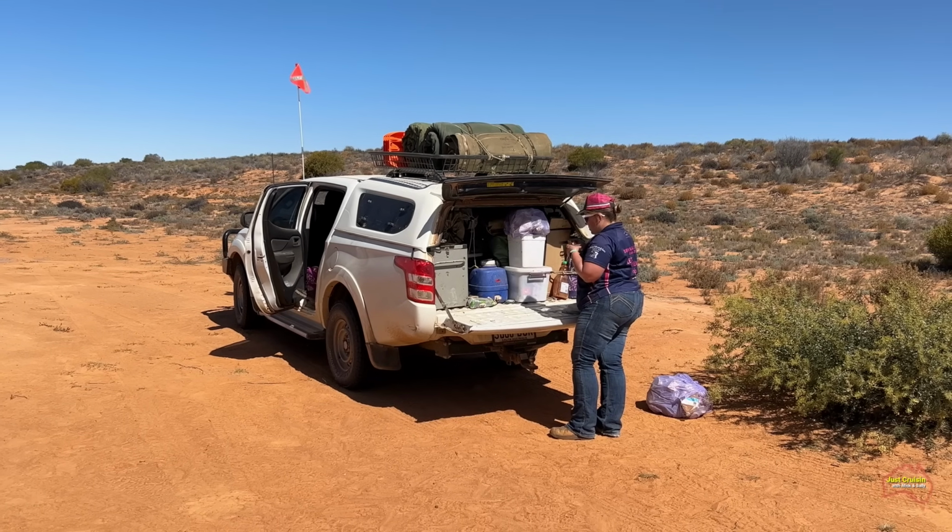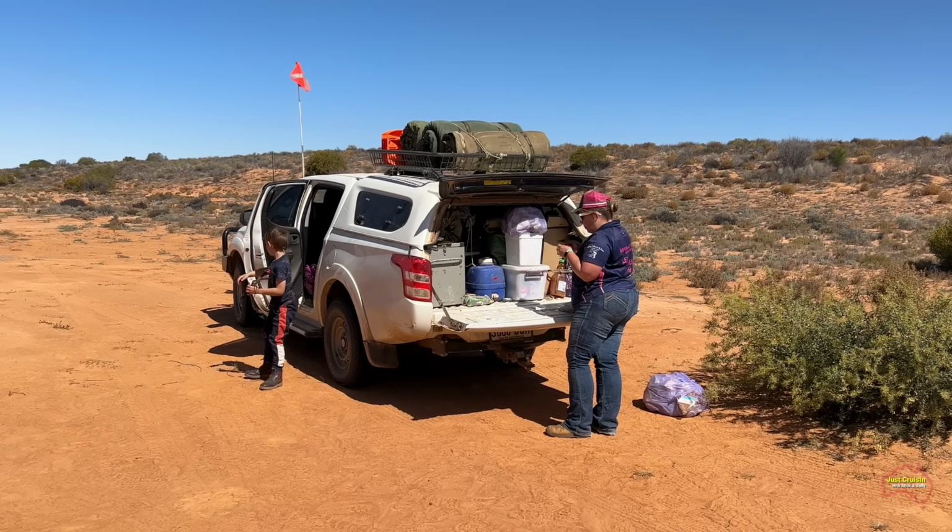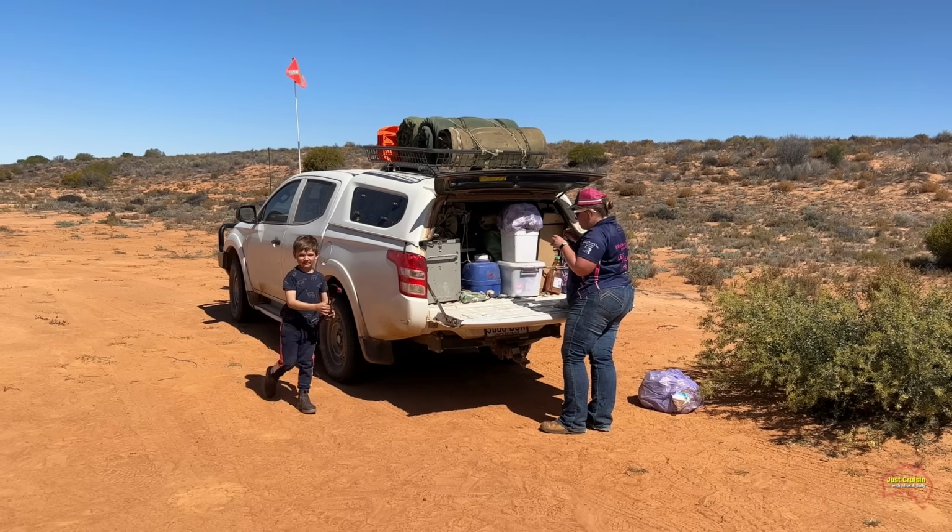It was now around the middle of the day, so we decided whilst we were here at the Lone Gum Tree that we'd stop and enjoy lunch before moving on.